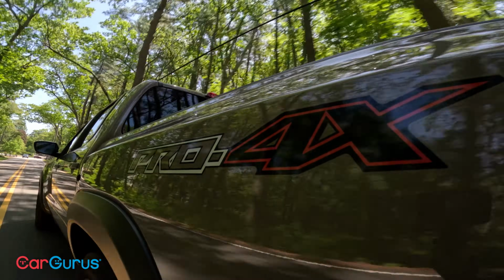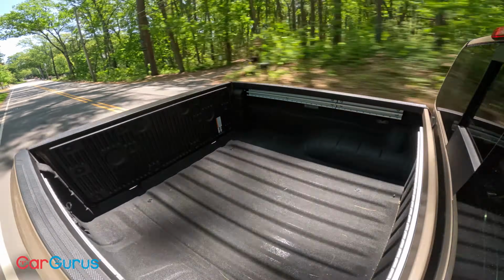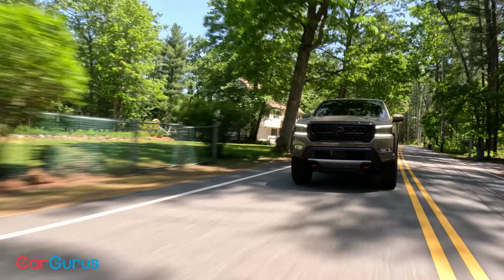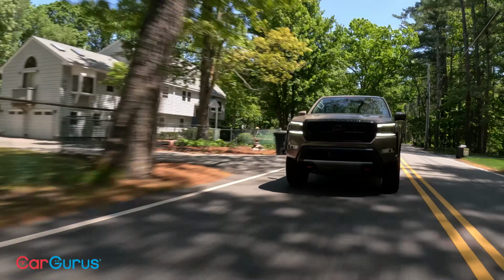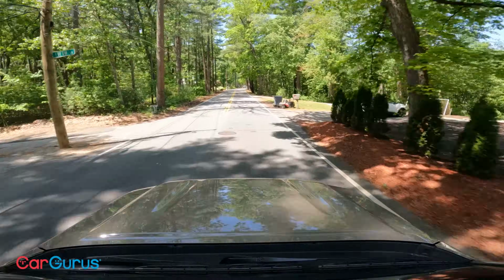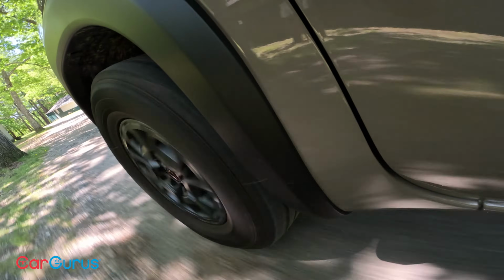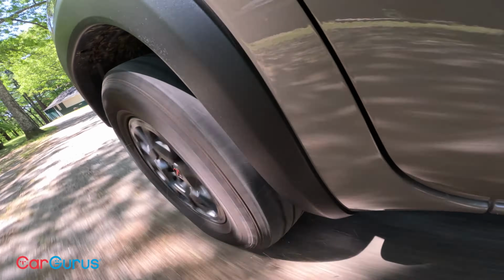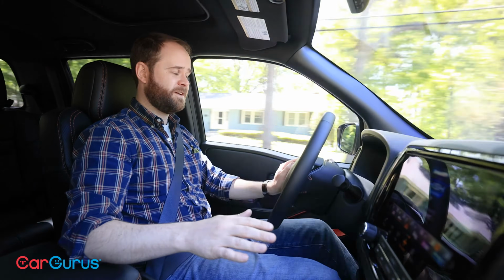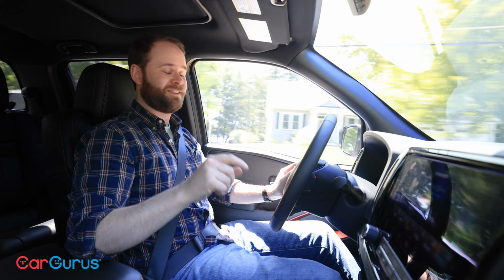Undeniably, this is a very trucky truck. Payload and towing measure 1,610 pounds and 6,720 pounds when properly equipped. And that's not class leading, but it also isn't embarrassing by any stretch. Now, body roll is there, but it's not dramatic enough to upset anything, and the ride quality is great. This Frontier is definitely smoother and more comfortable to drive than the last gen truck, and the brakes provide plenty of confidence as well.